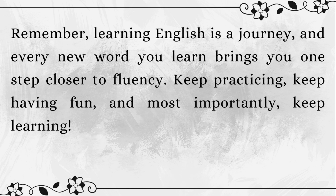Remember, learning English is a journey, and every new word you learn brings you one step closer to fluency. Keep practicing, keep having fun, and most importantly, keep learning.